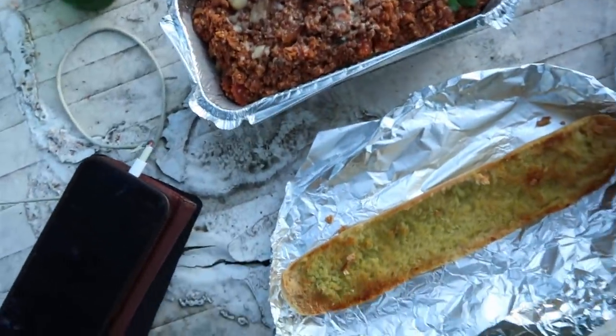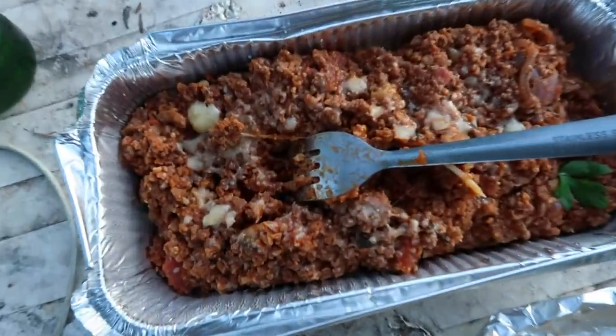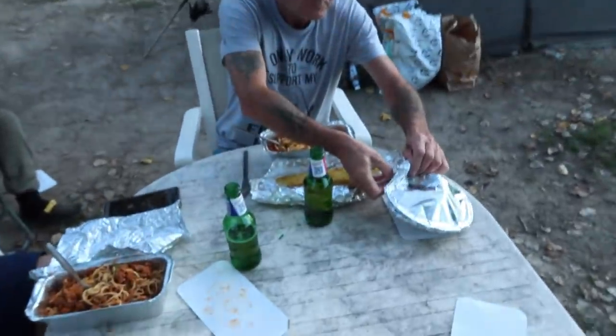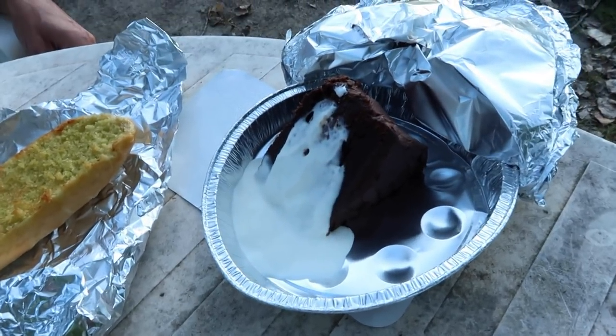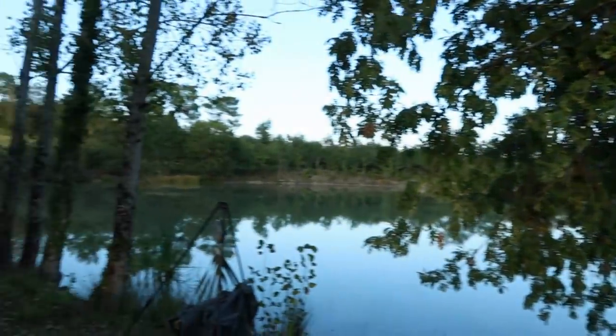Tonight's dinner, spag bowl, look at this. And garlic bread, mate. Absolutely lovely. And we've got dessert. Look at this. What's that, like chocolate brownie with creamy custard, I think. We'll have some of that. Don't get much better than that, does it, mate? Look at that.